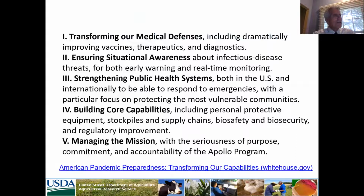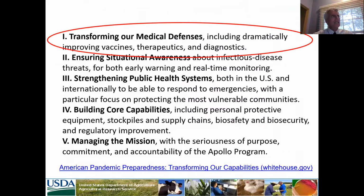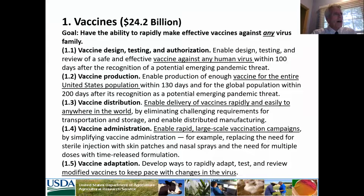So here are the 5 pillars. I'll let you read them, but the one that's really relevant to this conference is transforming medical defenses, and specifically looking at vaccines. There are 5 strategic objectives, and even though this is geared specifically for human health, the goal, as you see listed, is really around how can we develop vaccines faster? What are the improvements that can be made around logistics, manufacturing, and distribution, right? So the first one, vaccine design. How can we develop vaccines against any human virus within 100 days? Those are very ambitious goals, obviously.